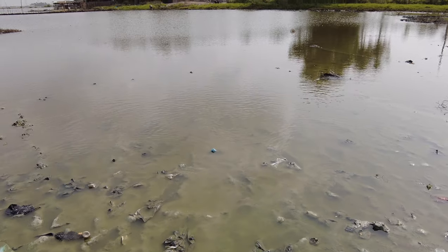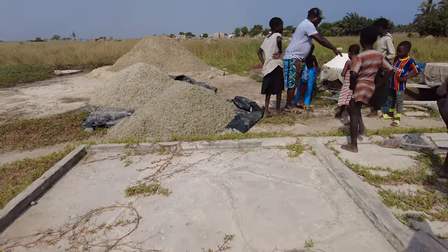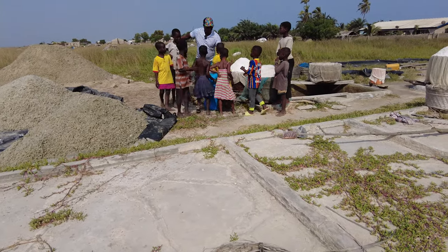Today, I want to do a video in a Ghanaian village and show you guys how the people in the village actually process salt. The process is very lengthy. They have to draw the water from the lagoon and get the water to the farm, and then the natural sunlight processes the salt. I just want to take this moment to take you guys through the process. Bear with me, I'll try to speak to them so that they can at least educate me a little bit. So stay on, let's go through the process.